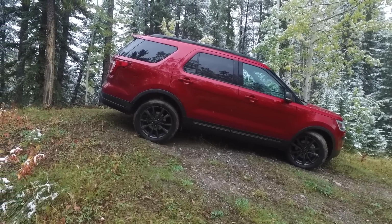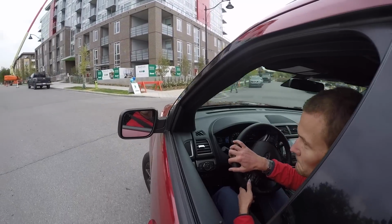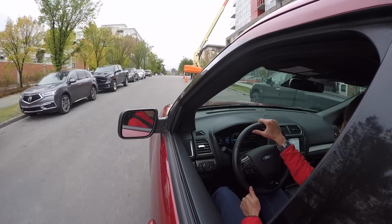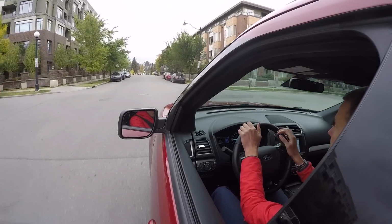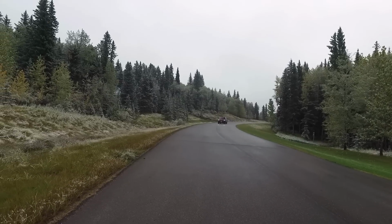And we only have the base V6 on board here, which is kind of underwhelming to drive, but is also kind of thirsty, which is a bad combination. After all those extras, we're getting pretty close here to the top of the line Platinum trim though, which starts at $60,700 and automatically includes the more lively EcoBoost V6.